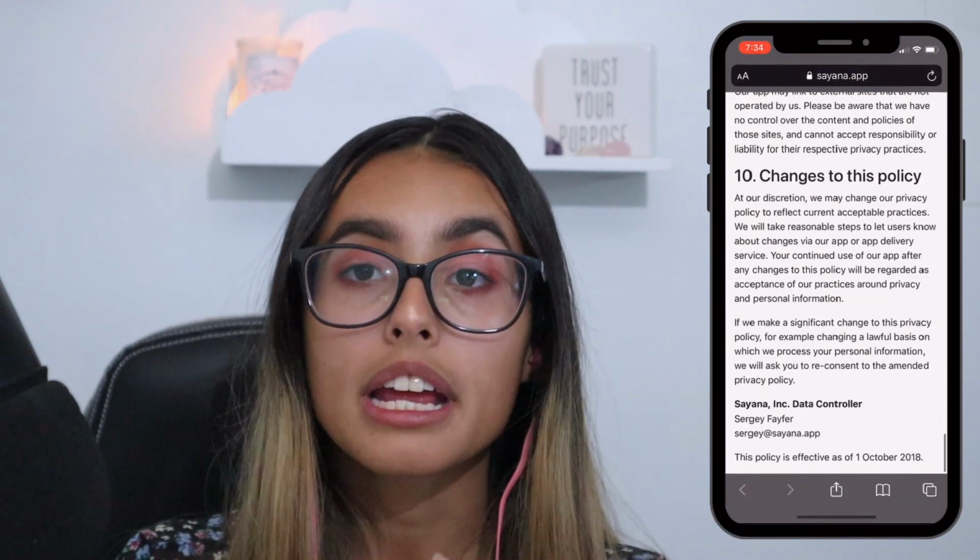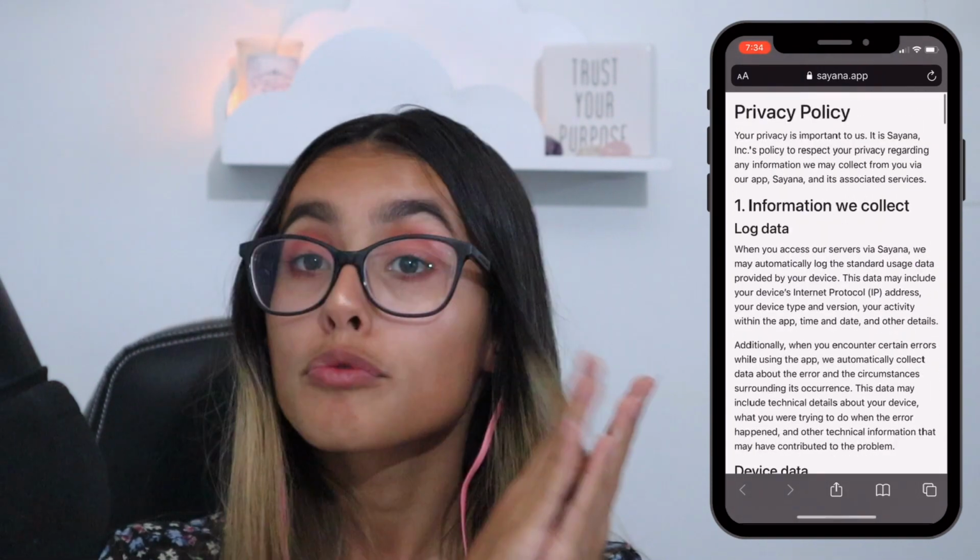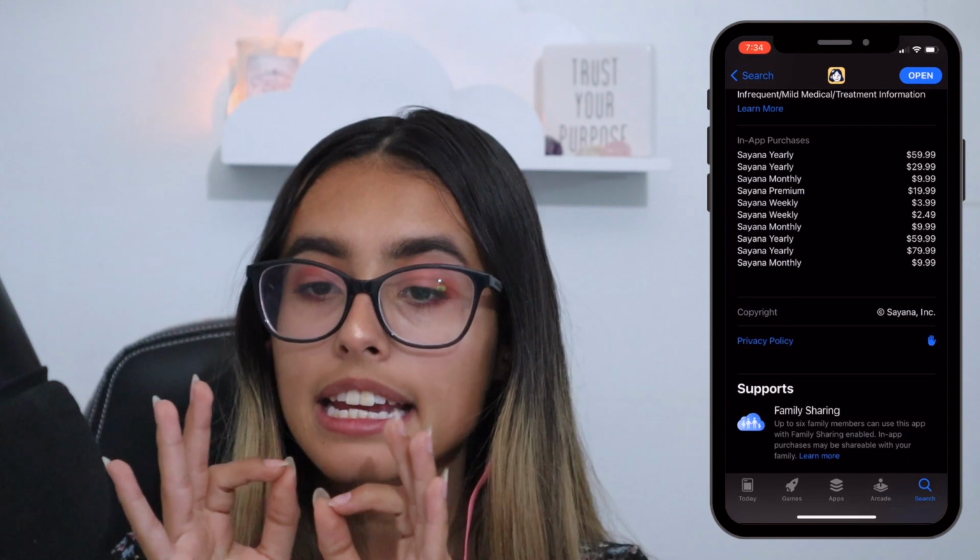This does only come in one language, which is English, and the price for this app is free to download, but it is a subscription-based app, meaning that you'll most likely get the 7-day free trial. You can download the app for free, but after that, you will need to buy the app to even be able to use it after that trial period. Yearly prices are $79.99 to $29.99. The monthly price is $9.99. Weekly prices are $3.99 to $2.49.